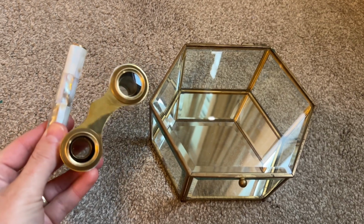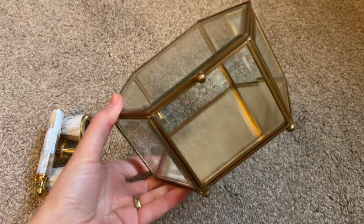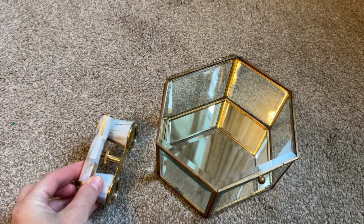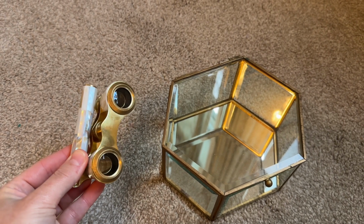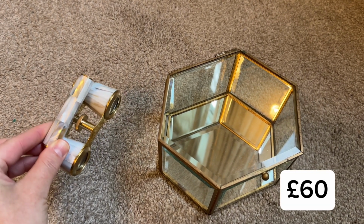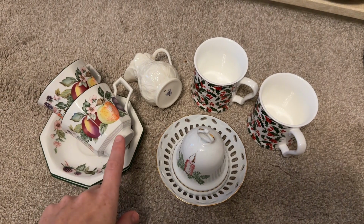And also these two items, this brass and mother of pearl opera glasses or nautical binoculars, I'm not sure, and this curio jewelry box with brass and glass. They were both bought by one of my dear friends, and they are going to Los Angeles. The opera glasses, I bought them at an auction, and I paid, I think, somewhere around 25 or 30 pounds, but they had a box as well, and they sold for 60 pounds. And this box, I bought it from a yard sale event, and I paid 3 pounds for it, and it sold for 20 pounds. These things are going to a repeat buyer in Romania.